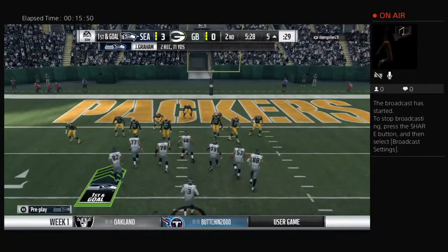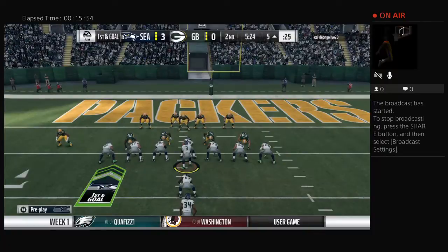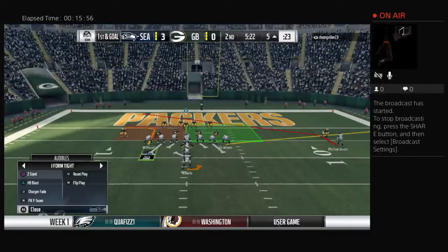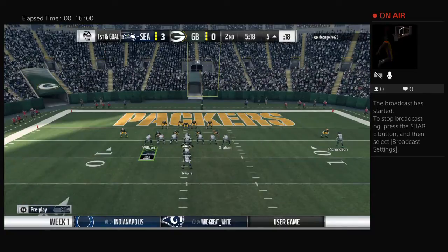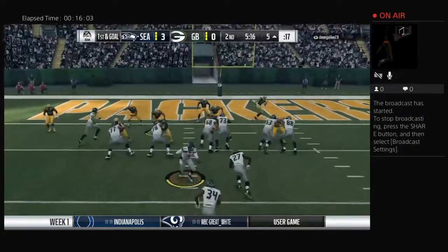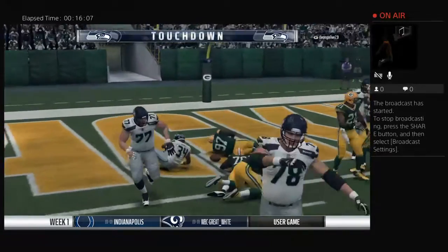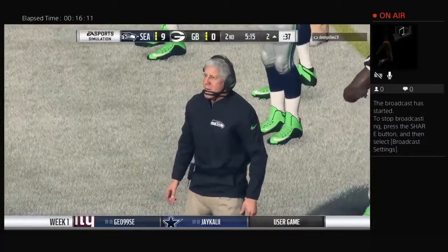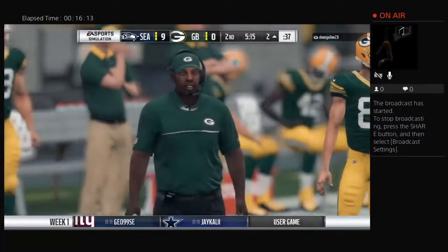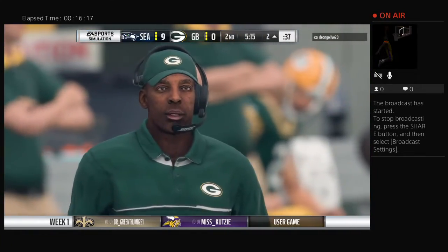Well, they've been practicing goal line offense all week. Let's see if they're able to capitalize here. They'll try to run with Rawls. And he will take this one in for the Seattle touchdown. Thomas Rawls, a 5-yard touchdown run. And the Seahawks find a way to stretch their lead.